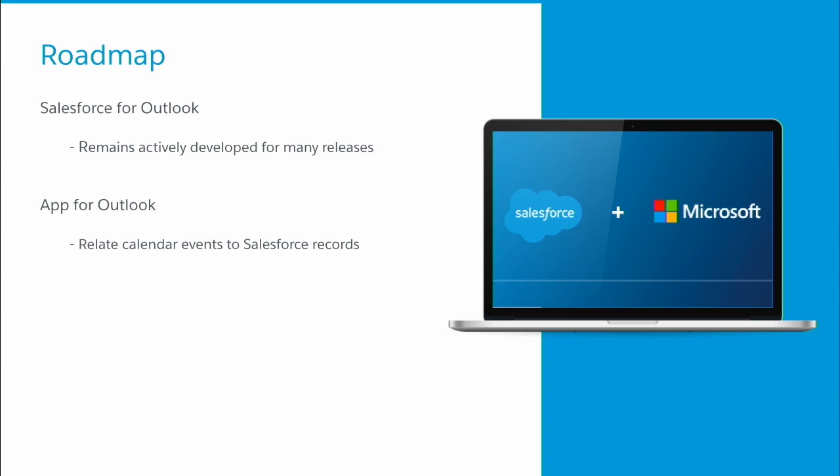So no worries there. As far as the app for Outlook is concerned, we're going to work in Summer 16 on relating calendar events to Salesforce records using the app for Outlook, the same way emails get related to Salesforce records. We're also going to bring the ability to search and relate any kind of Salesforce record using the app for Outlook on emails as well as events. So if you don't see a record that the app for Outlook is showing, you can search for it and relate your appointments as well as your emails.